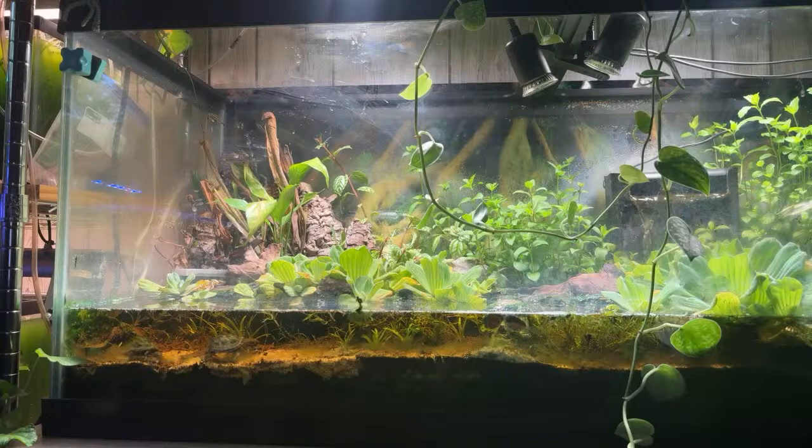Daniel Engel says all of your plants are looking nice and lush. Thank you. I've been trying to get them there. It took a little bit longer than what I had hoped, but it's starting to get there. And it'll eventually get there. It just takes a little bit of time. That's the main thing with plants, is being patient and just letting them grow in. Let them do their thing.